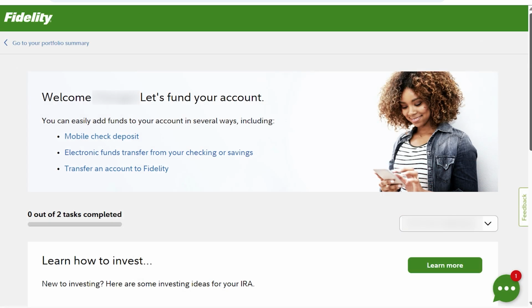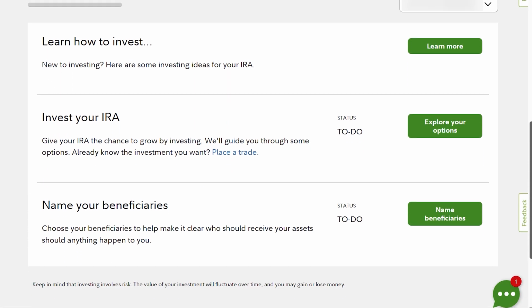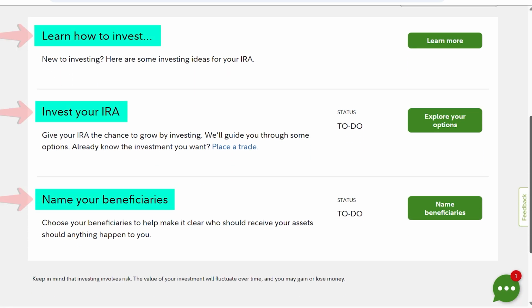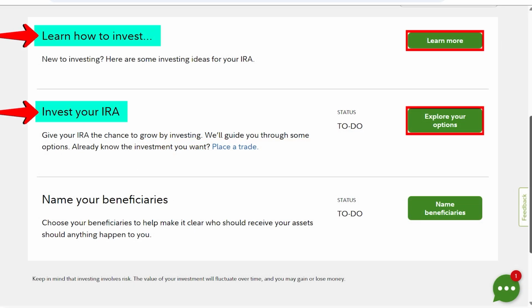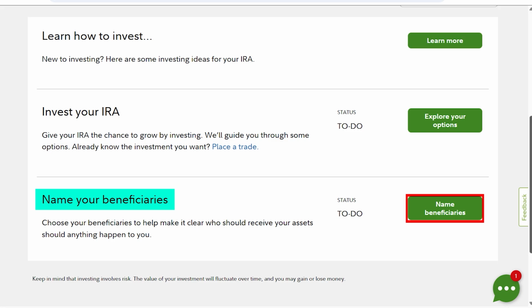And this next page will appear showing me the different ways that I can add funds, send some money to my new account, either with a mobile check deposit, an electronic funds transfer from my checkings or savings, or a transfer of another account elsewhere to Fidelity. And if I scroll down further, here are some more options to choose from. If you are new to investing, you may want to start with either one of these 2 options here. You can also go ahead and name your beneficiaries by clicking here.